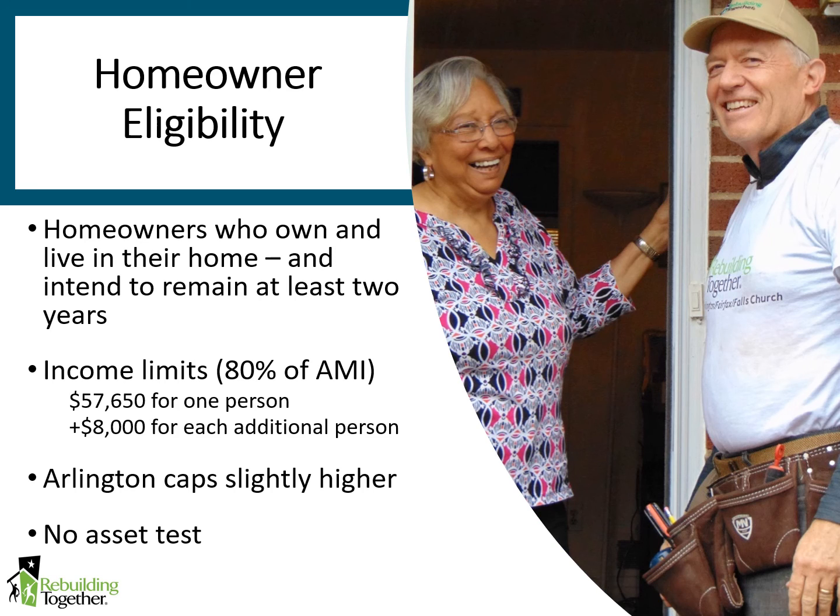To qualify for Rebuilding Together's free repairs, one must own and live in your home and have an income below 80% of the area median. There's no asset test.